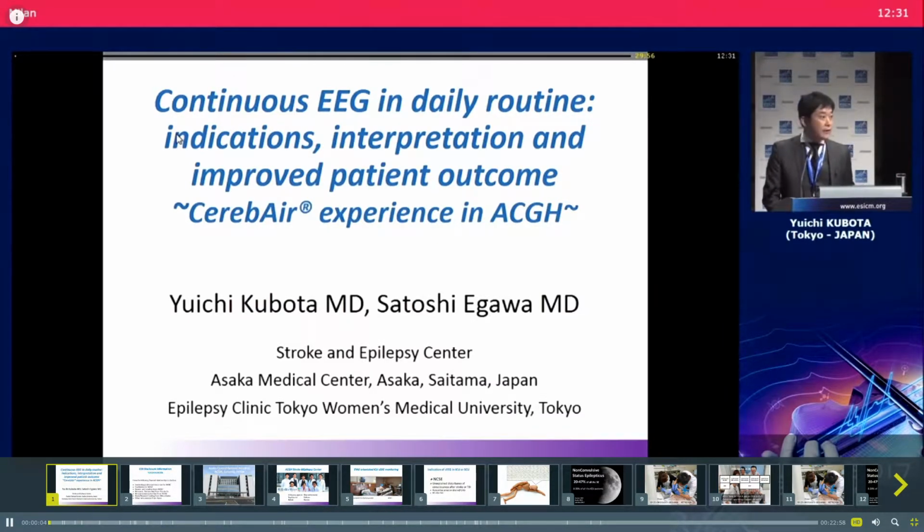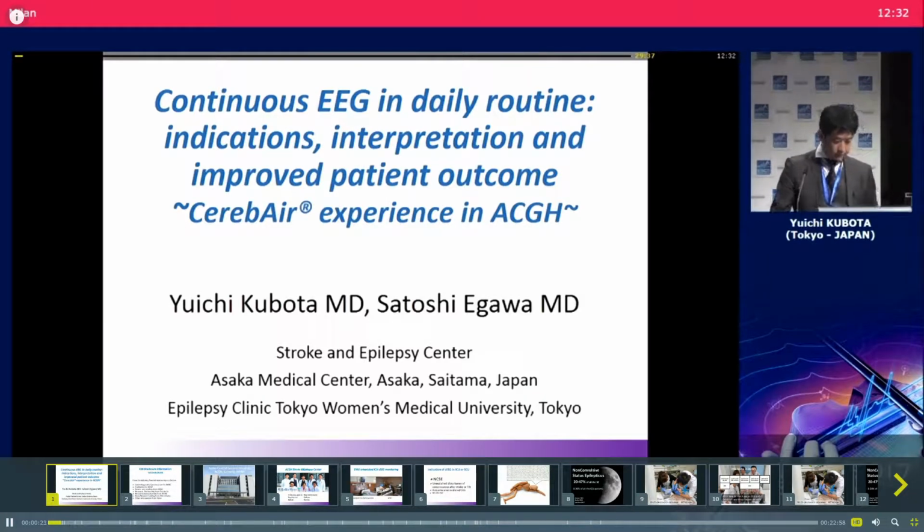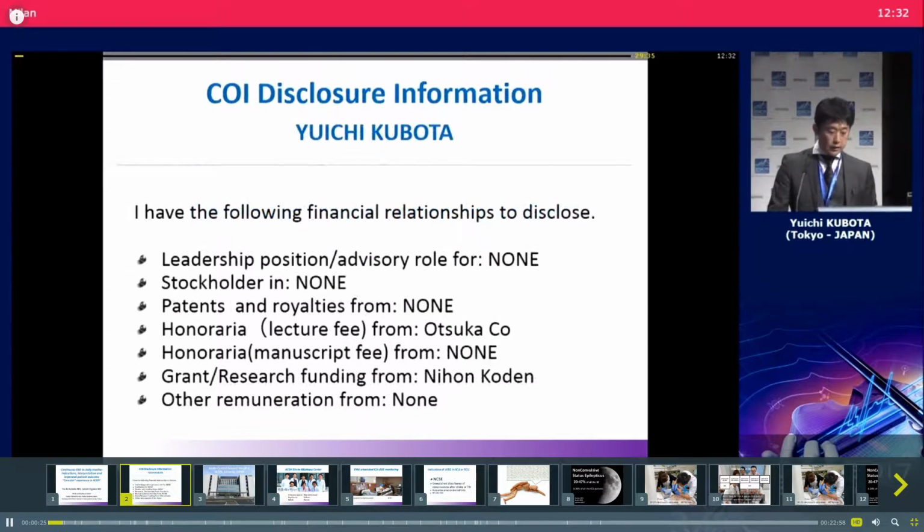So, ladies and gentlemen, welcome to EEG World. Today I'd like to talk about continuous EEG in daily routine: indication, interpretation, and improved patient outcome. I want to show our experience of the newer EEG, CerebAair. So, this is my COI.